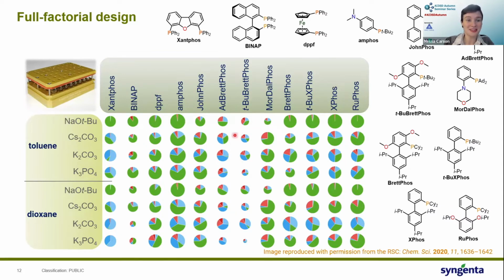But I can see straight away, immediately, this is why I love this pie chart visualization. Looks like amphos is quite good. Looks like xphos has done decently. Rufos seems to be okay. It's a little bit smaller of a pie chart there. Sodium butoxide definitely seems like the way to go, and so does toluene for that matter. But yeah, immediately, even if you're not used to this, just with a very quick explanation, hopefully like I just gave, then you can see already which results are looking great and which you might want to look a bit further into if you want to do further optimization on this.